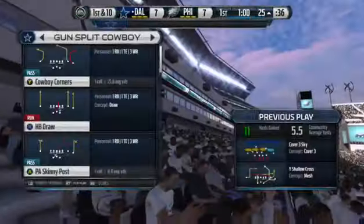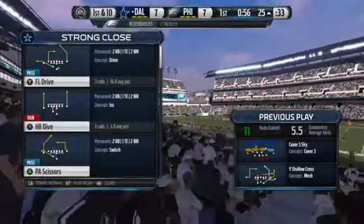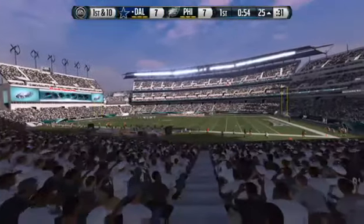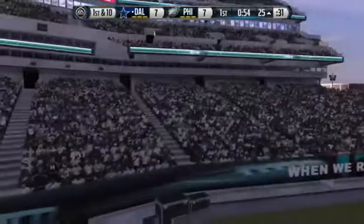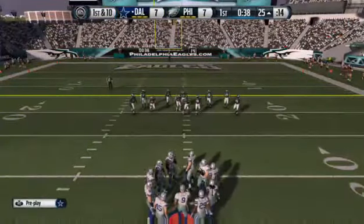Well, I like the decision that time to go for it on fourth and short. You got some big old hogs up front. They're pretty strong, so it's fourth down, go for it, and you pick it up. First down here after the completion.